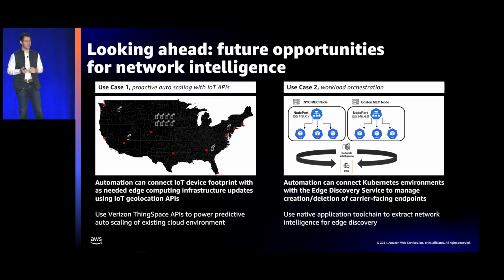Let's think about it like this. Imagine you have an IoT device, and they're connected to Verizon ThingSpace. This is our IoT platform. So this is a B2B use case. I own the IoT devices. They're tracking some sort of asset. Great. There's an API that ThingSpace provides that tells you the general geolocation of those IoT devices themselves. So let's get a little bit smarter about the use case that we talked about with Confluent, about deploying that new workload in advance of when that device actually needs it.